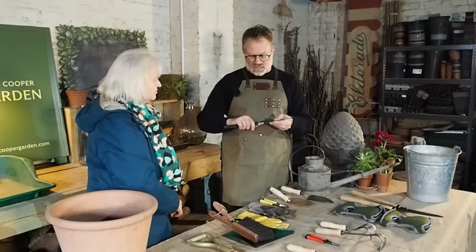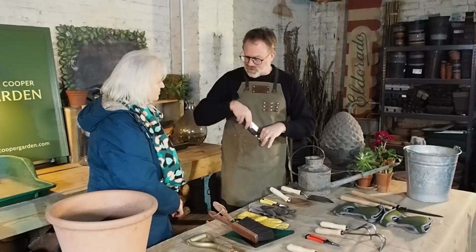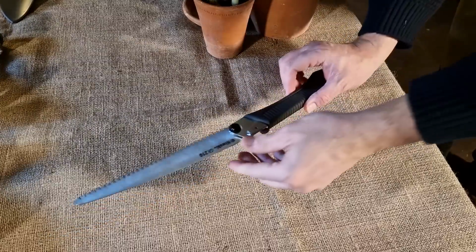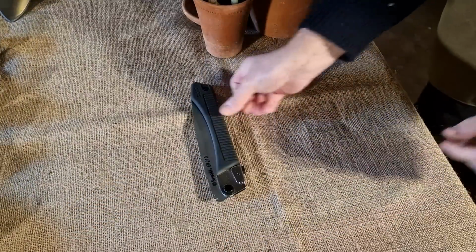And if you get one like this one, which just folds up nicely, you can put that in your apron pocket and take that out with you, and you don't have to worry about the teeth, which are really quite sharp, causing you any harm in your garden.